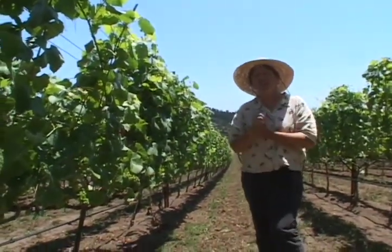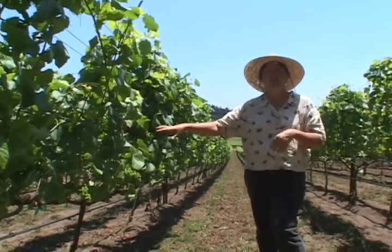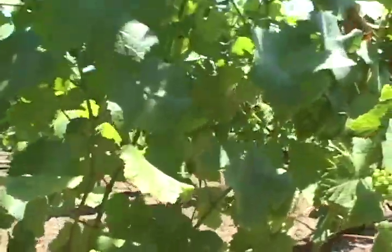It's just like sitting under a canopy on a summer afternoon sipping lemonade, and that's what we're trying to do for these grapes. We want them to be comfortable and happy. They like to be left alone. They like to be given lots of space.